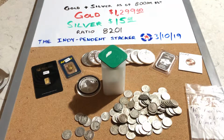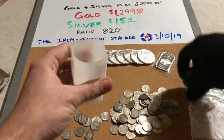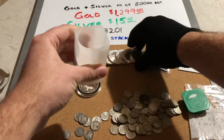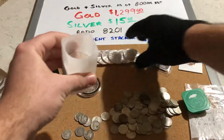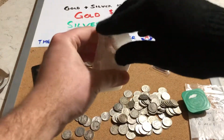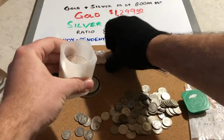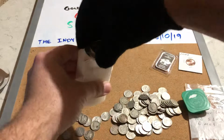I get to fill up a tube. So this is the first tube that I've actually got now. I've got a full tube of 2019s. Go ahead and stack those in for you guys, and we'll put the lid on. Very exciting for me. I finally got my first tube completed. So we got 20 in there now.